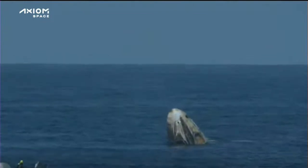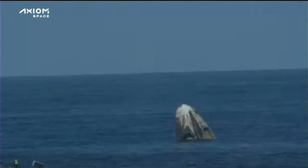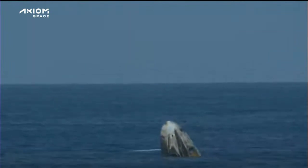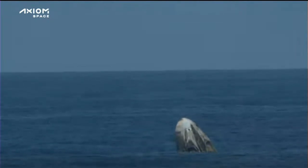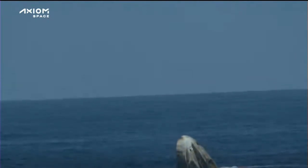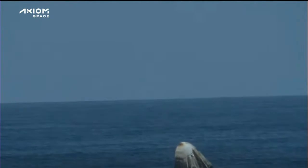False Quindar tone. Yeah, false Quindars. You hear Quindars, you key up. Yeah, so the recovery teams are now starting to approach the Dragon capsule. Dragon SpaceX, we are go for recovery personnel to approach. You can expect personnel alongside in about 1 minute. Perfect. So there's that safe approach call.